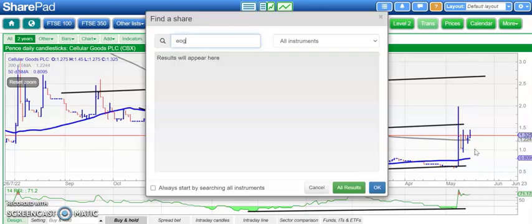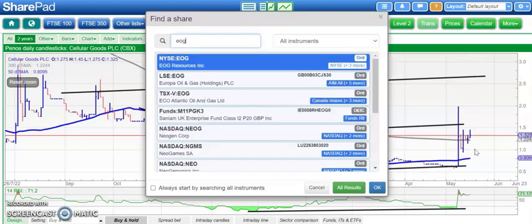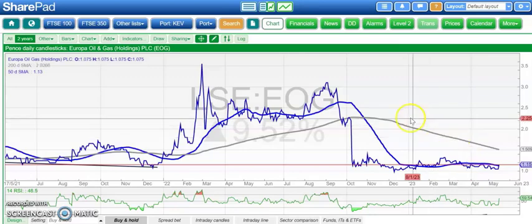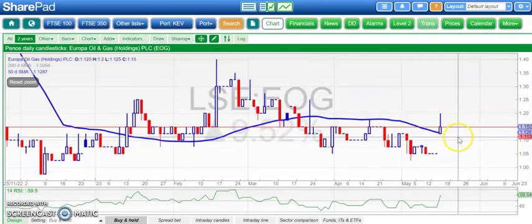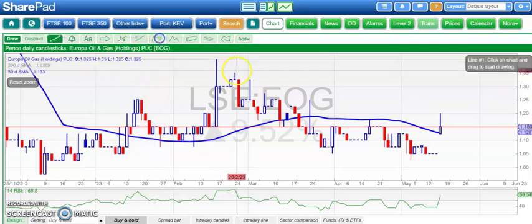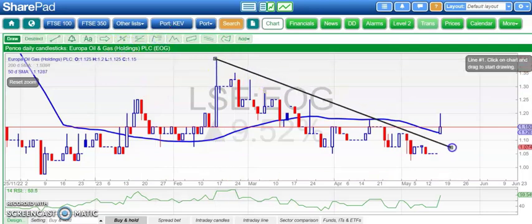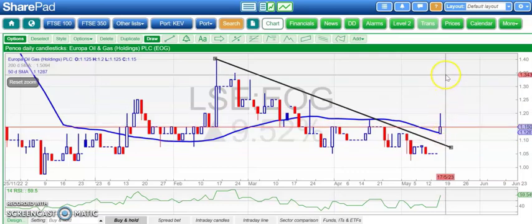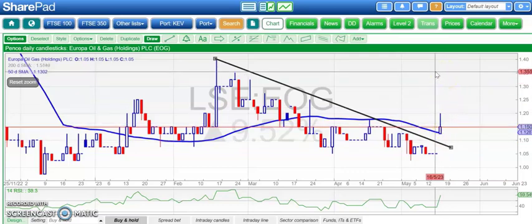Moving on to a stock which I haven't covered for quite some time, Europa Oil and Gas. Here we've got a decent move with the shares trying to break, or gapping through, the 50-day moving average. The situation now is that the longer we stay above the resistance line at 1.1 pence, the more the chance of a move back to February resistance around 1.35 or 1.4 pence.